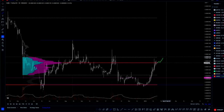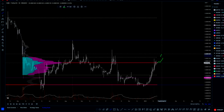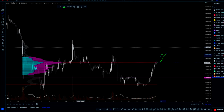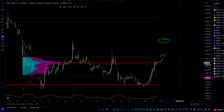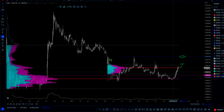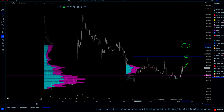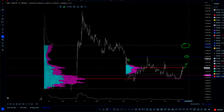If we get above that, and we manage to break out of value, similar to how ETH's doing, then first and foremost you'd be targeting these highs. What you'd be looking at is this high volume node here. It's not significant, it's not huge, but you do have a high volume node up here. So something to be aware of. Get above that, then you're looking at range highs. Break out of range highs, then you're effectively targeting all the way back to this value area high of the entire range, the entire life of Shiba Inu.